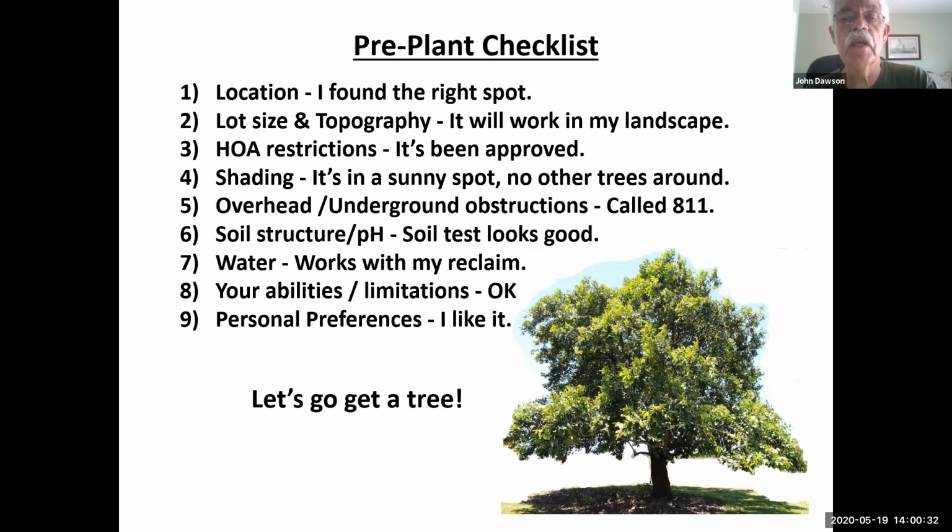So shading. Some fruit trees, like the black sapote and a few others, can be part of your landscape and actually provide shade as well, which means you'd have to prune the bottom portion of the tree to allow people to sit under it.